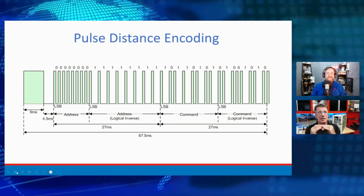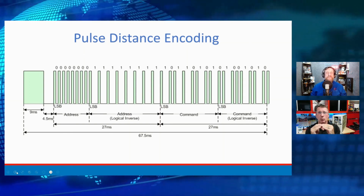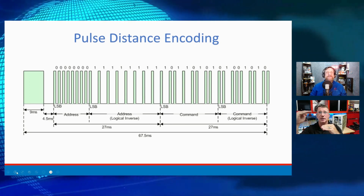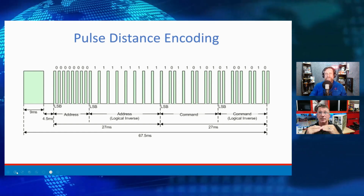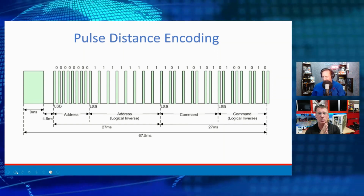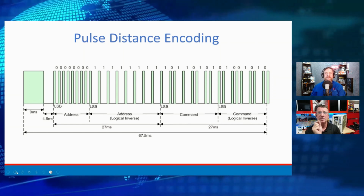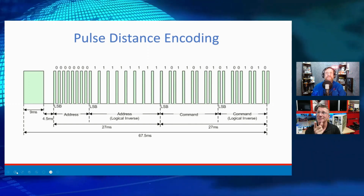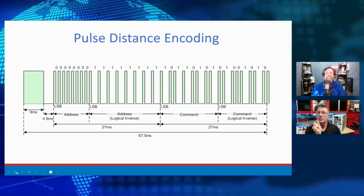And so when we look at pulse distance encoding, we're able to take DC voltage and do 2 different things with it. We can turn it on and turn it off, but we can also measure the distance when it is on and when it is off, and we can vary that with DC voltage. So once we've run it through that rectification circuit from AC to DC, we can now pulse it. Exactly, right? We can use those pulses to write code.